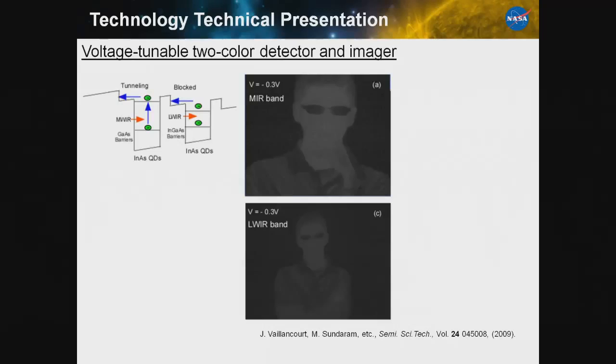Under a low positive bias or any low bias conditions, this midwave, which has a higher energy transition, because we've tailored the wells around this quantum dot to give it this, will excite this electron up to this level. Under the low bias condition, there's a small barrier here and it can tunnel through it. For this long wave, there's actually a larger barrier here. The probability of tunneling through this barrier is very low.